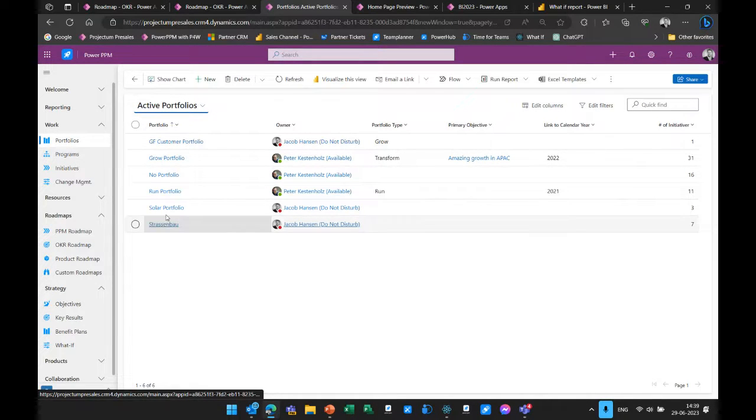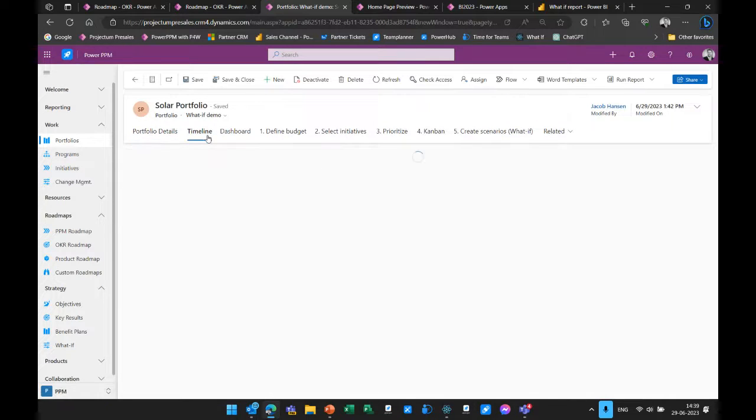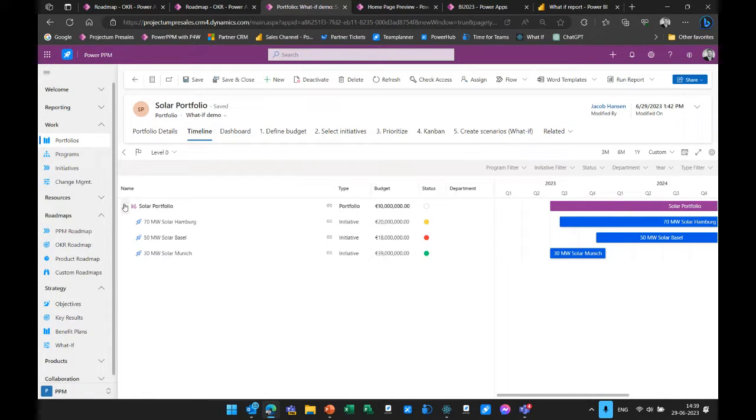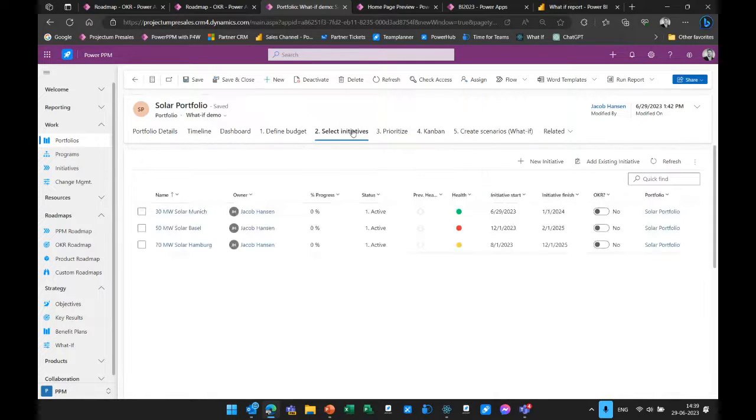As you see here, I have a solar portfolio. And in my solar portfolio, I have a timeline. So I could actually start opening up my solar portfolio and understand the timing of my solar portfolio. If I want to prioritize my solar portfolio, in this area, I can add my different projects to the portfolio.